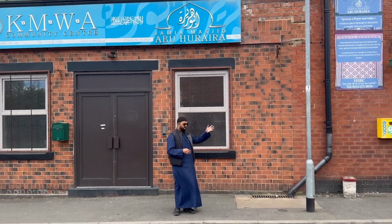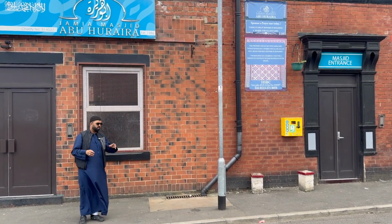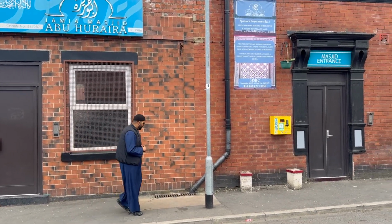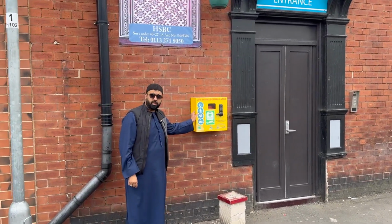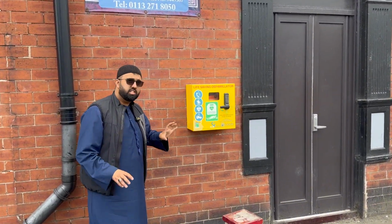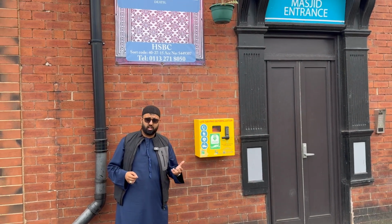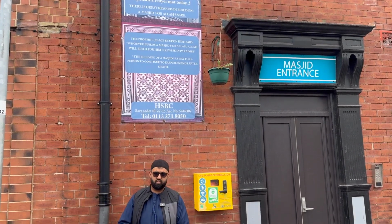You can still see that it has a small masjid established inside, but the new masjid itself now has over 2,000 people's capacity. And one of the unique things about this masjid is there's also a defibrillator outside. You don't see that in a lot of places, alhamdulillah. So if anybody ever has an emergency, they can call 999 and they'll give them access to this. So it's a good location to have it outside.